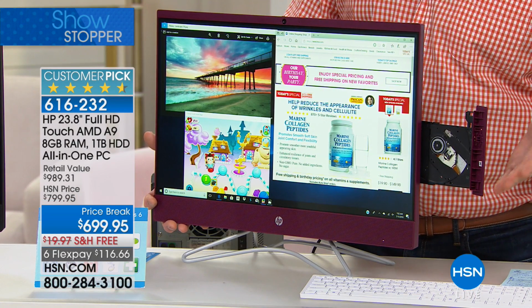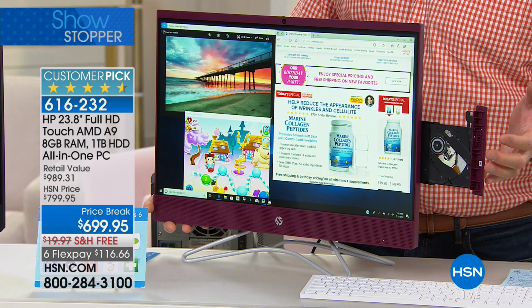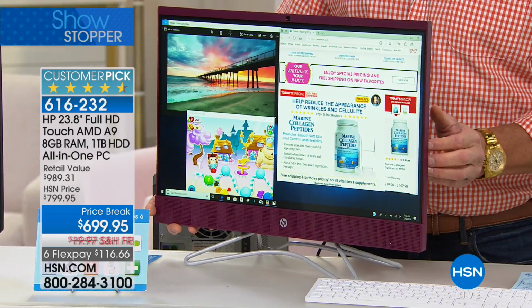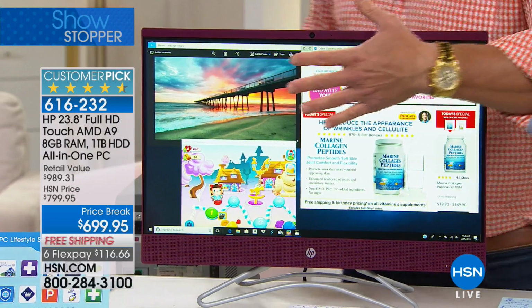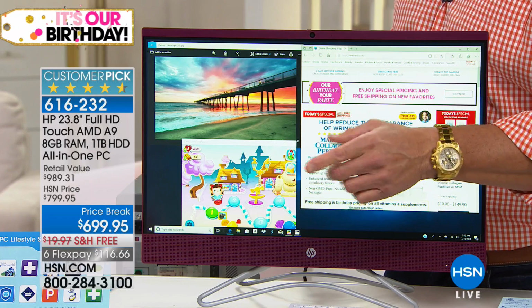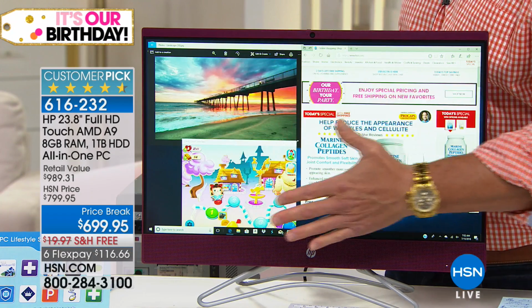When you think about what would you pay for a decent HD TV with an IPS screen, probably $400 or $500. What would you pay for a DVD player? Probably another $100, $150. So you're at $550 right there, $650. And don't forget, you also have all your built-in computer features, and it's touch screen as well. So, I mean, honestly, when you look at the $699.95, you have to understand there's a lot of bang for your buck underneath this package.